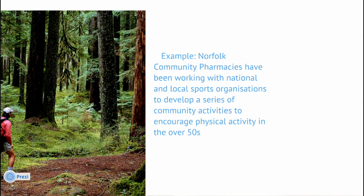As well as general advice about increasing physical activity, pharmacies can be involved in a more distinctive way. In Norfolk, for example, community pharmacies have been working with national and local sports organisations to develop a series of community activities to encourage physical activity in the over 50s. Over 1,000 events have been held, with over 2,000 people referred in by their local community pharmacist.